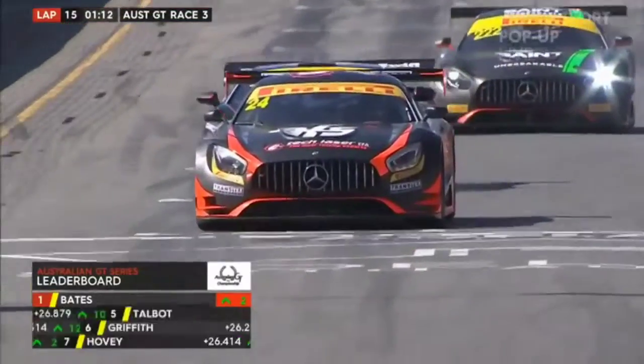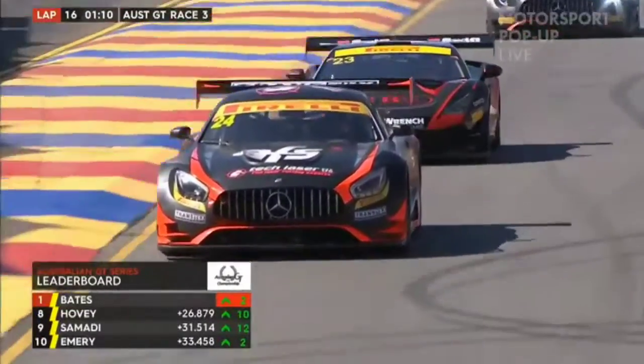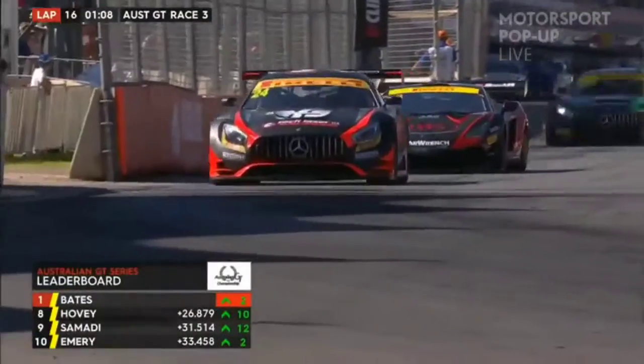And this will be probably the penultimate lap then. Not a lot of time left if Roger Largo wants this win.